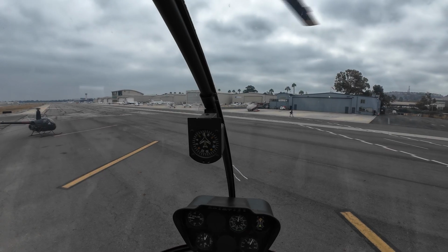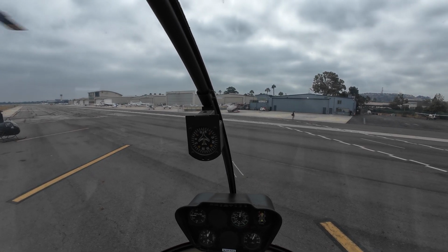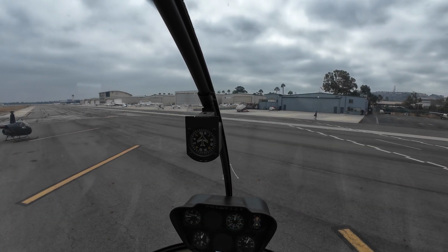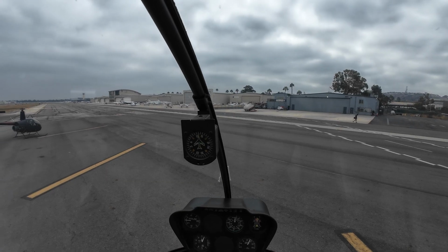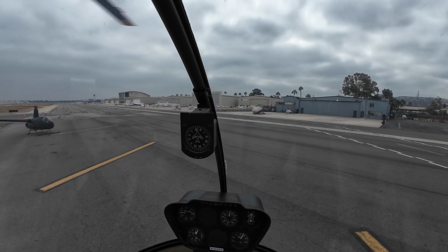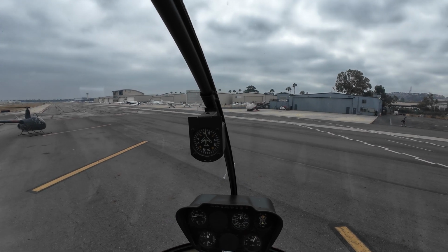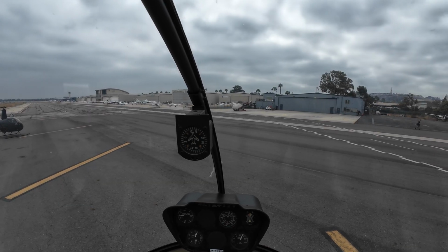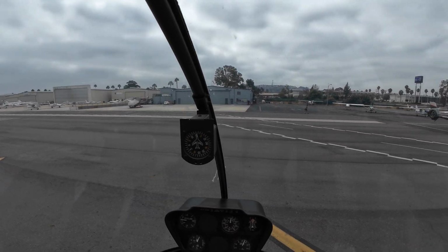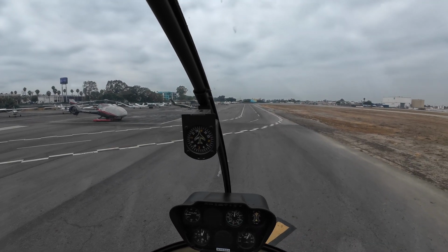7532 Sierra, Long Beach Tower, departure from Maverick at your own risk, approved as requested. West Waterloo departure approved, 32 Sierra. He said approved as requested, so you can also say that, or West Waterloo approved is also fine. Left clear, right clear. So we can either say West Waterloo approved or approved as requested, departure from Maverick at your own risk. Good job.